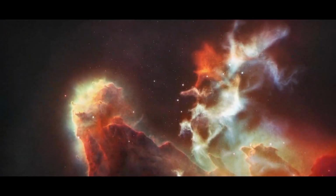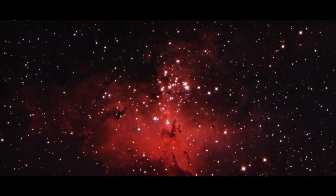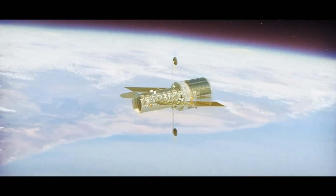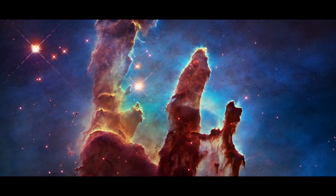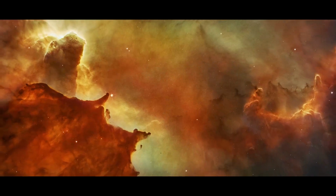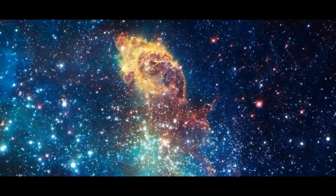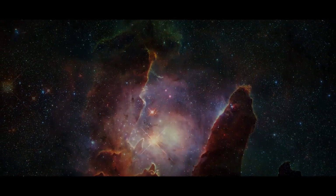More than 7,000 light-years away from Earth, there is the Eagle Nebula. It's a young cluster of stars, just 5.5 million years old. The Hubble Space Telescope managed to take an image of several dark silhouettes near the nebula's center. Those are the so-called pillars of creation, towering tendrils of interstellar gas and dust. They're also a part of the nebula's active star-forming region. Newborn stars are hidden in these wispy columns.